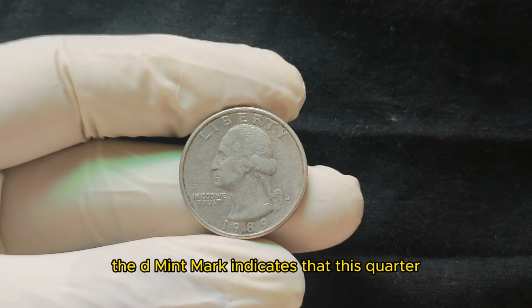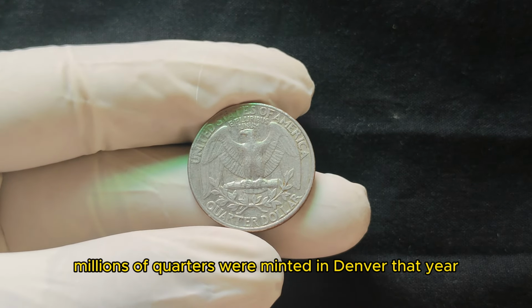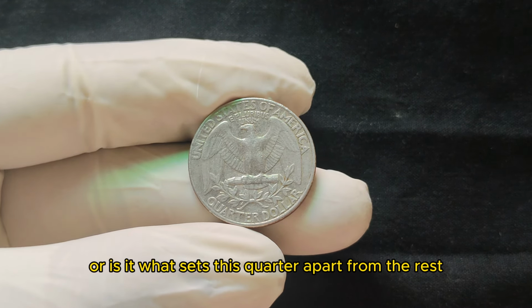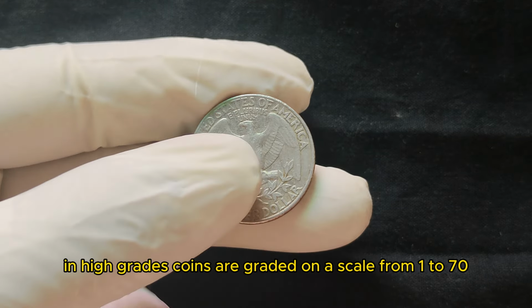The D mint mark indicates that this quarter was produced at the Denver Mint in 1989. Now, millions of quarters were minted in Denver that year, so the 1989 D itself isn't rare, or is it? What sets this quarter apart from the rest? The secret lies in its condition and rarity in high grades.